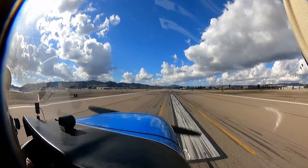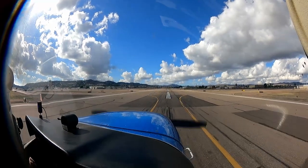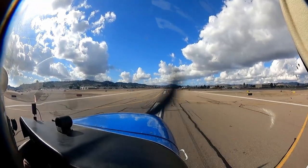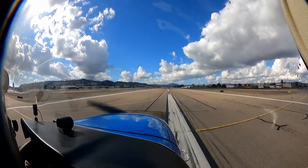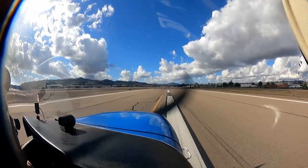Heat in, center line, feet on the floor, full throttle, right rudder. So whatever you did different, just keep doing that. That was better, yeah. It was way better. All right, 58, go ahead and rotate.